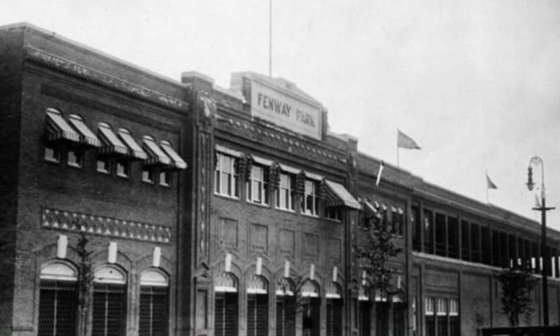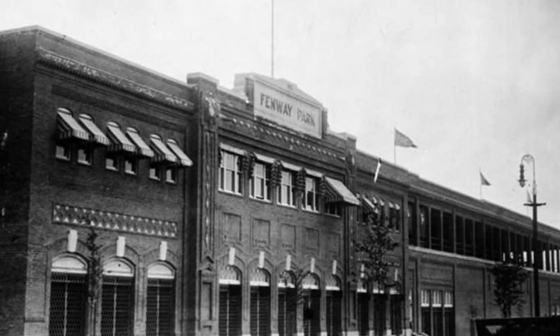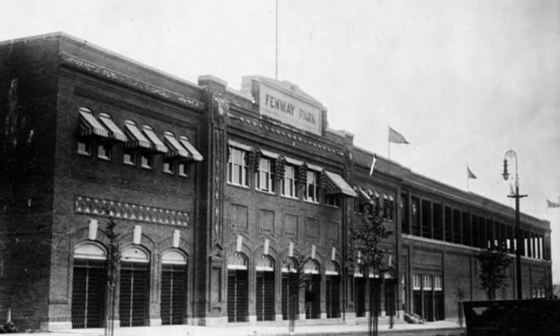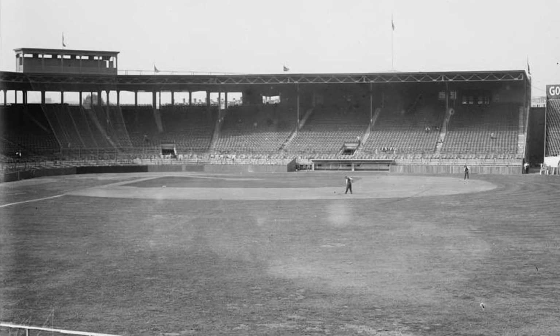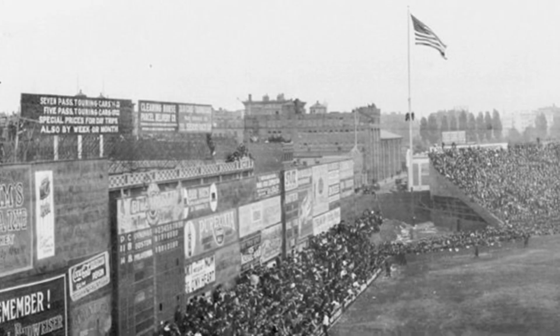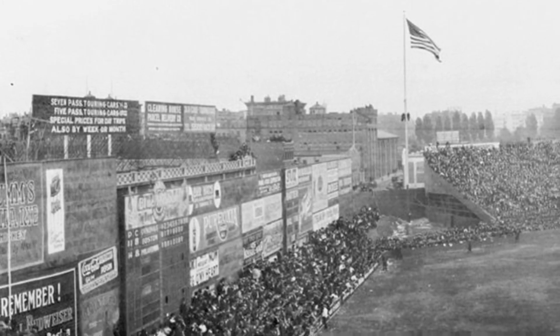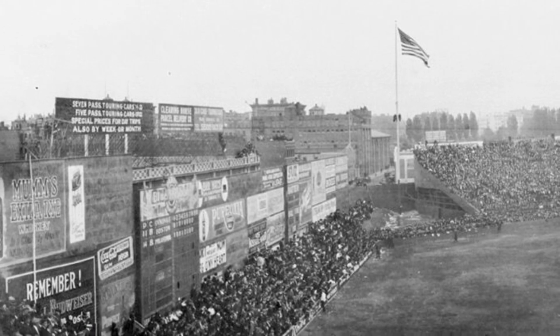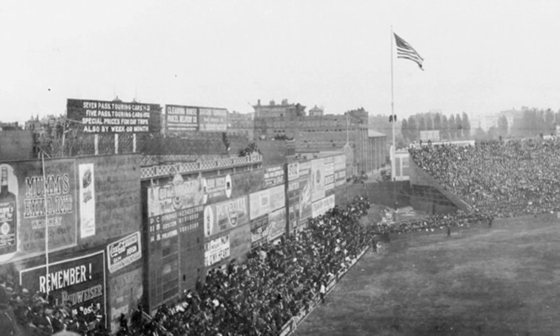Fenway Park was built from 1911 to 1912, opening for the 1912 season as the home of the Boston Red Sox. For much of its early history, it was just one of the many jewel box ballparks of the era. It did not even draw well at the gate for much of its early history, partly due to the fact that the Red Sox only made the postseason once, from 1919 all the way to 1966.